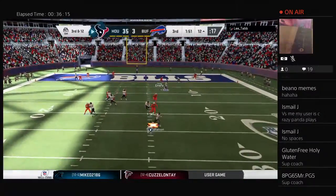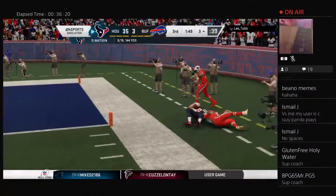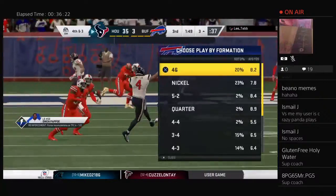From the gun, here's Watson. Flushed out right. This one brought in by the 6'5" tight end Waring. They do get 9, but it leads to 4th down.